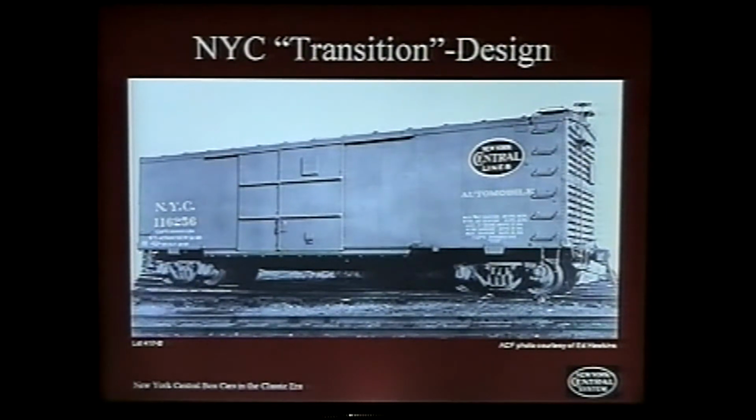They were very similar to the 1916 designed steel sheath cars, except here you see there's a gusset structure under the side sill for the door track, but it ends where the door track ends. And there's kind of a little tab here, probably for a cross tie, and then the bolster here. The 1916 design had a single plate that went from bolster to bolster.